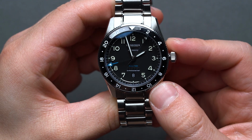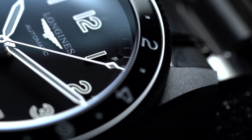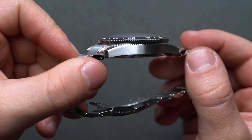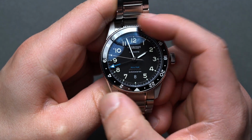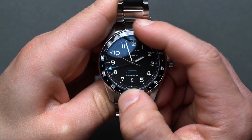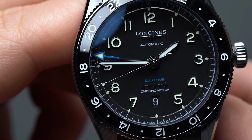Second, all the great line items about the Spirit carry over to the Spirit Zulu Time, most notably the sharp dial design details like the diamond-shaped indices, winged logo, and gilt-framed Arabic numerals and hands, not to mention the beautiful alternating finishes across the case. Third, the addition of the timing bezel screams tool watch even more than the original Spirit, giving the Zulu Time a markedly tough appearance.